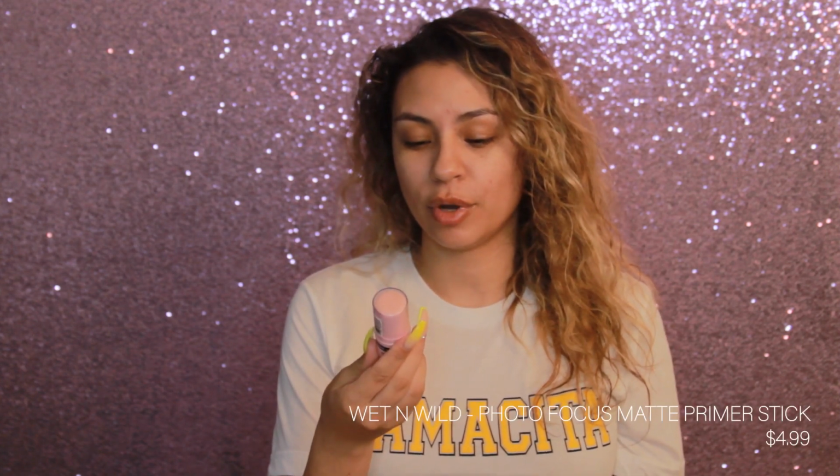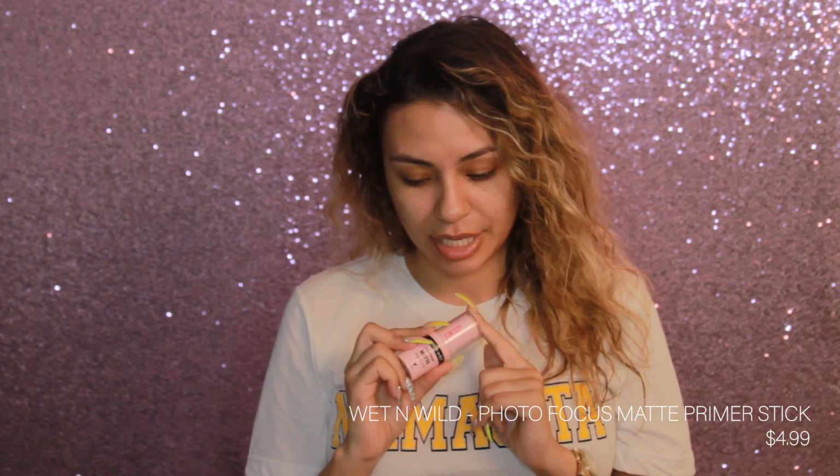And for the next product, I'm going to be using my Wet n Wild Photo Focus Matte Primer Stick. This item is $4.99 as well, and I actually really like this. It does make the skin pretty matte. So I'm just going to add that to my slip and slide areas, which is my forehead, on my cheeks, by my nose, and then my chin. And then I'm going to take my sponge and I'm just going to push that into the skin.